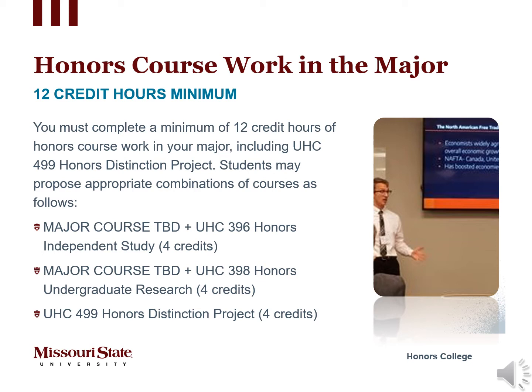It also helps to choose a topic for your honors independent study or honors undergraduate research components that MSU doesn't have a course about, or that the course doesn't cover. For example, a nursing student interested in eventually working in a burn trauma unit may do their distinction project about burn treatment. They may add an independent study component to one of their nursing classes. While that class may not be focused on burn trauma, the independent study component can be.